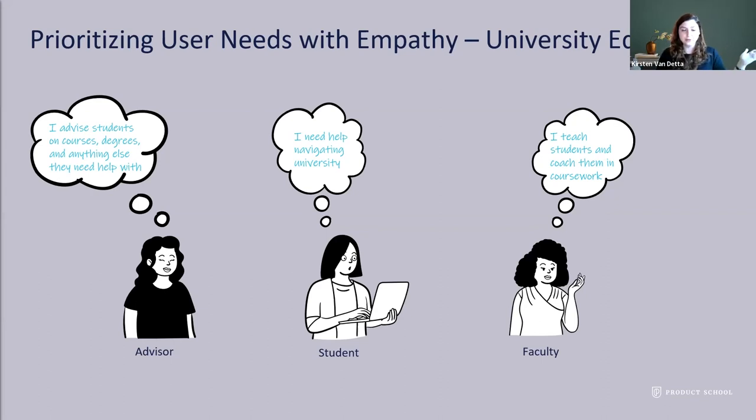So let's do our university edition. So I have an advisor, a student, and I'm faculty. Our advisor, if you've been to college or university, your advisor helps you with your classes. They help you pick your degrees. They'll help you with all sorts of things. You as a student, you need help navigating the university. How do I sign up for classes? What happens if I'm failing one, et cetera. And then we have faculty. They teach students and they coach them in their coursework.